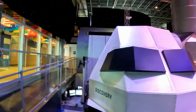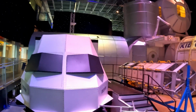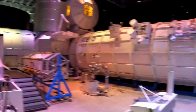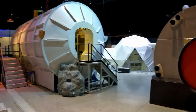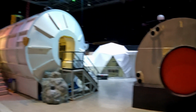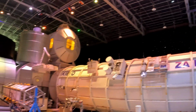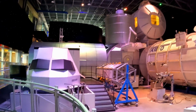This was one of my favorite parts of our trip. This is the shuttle experience where you can be part of a 20-minute ride in the Shuttle Discovery Simulator. It includes launching from Kennedy Space Center and landing back at Kennedy Space Center. You get to have a guided tour of the mission floor, visiting the Orion capsule, Mars habitat, and the International Space Station modules while you get in-depth details about the Space Camp missions and the real missions on which they're based.